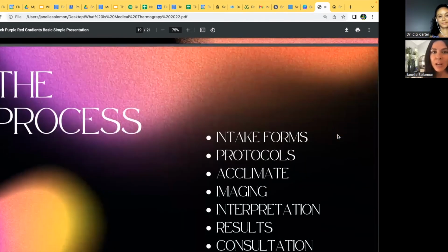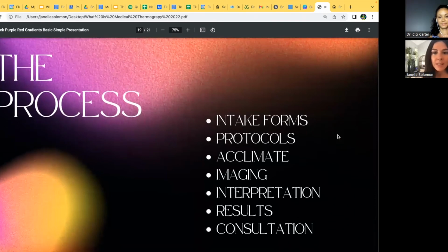And then just so you guys know, we kind of talked about it already, but the process is you schedule your appointment and fill out your intake forms online. Then you read over your protocols, because there's a few things that you want to do prior to your scan to ensure you get the best results. And then you do the acclimation process in the room. We take your imaging. The interpreting doctors will then receive your images and create an entire report for you. They'll do the interpretation process, and then they will get you that report.